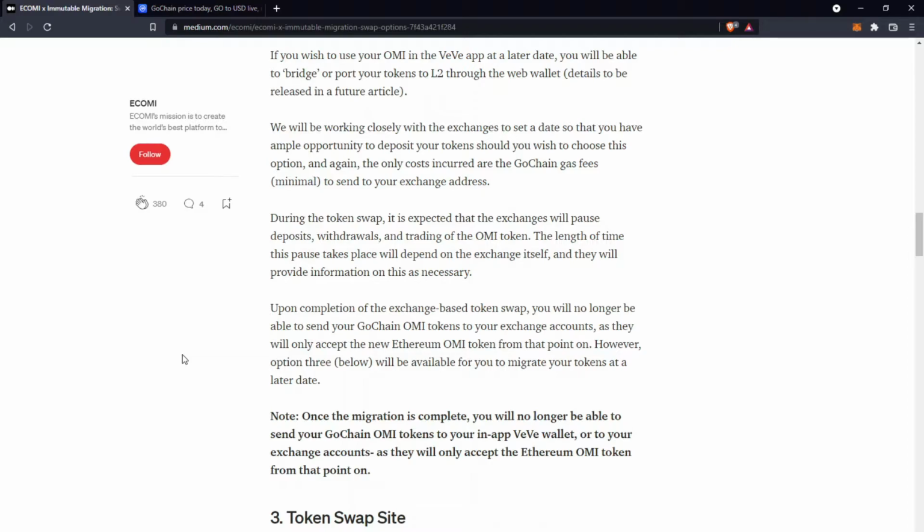We will be working closely with the exchanges to set a date so that you have ample opportunity to deposit your token should you wish to choose this option. And again, the only cost incurred are the GoChain gas fees to send your exchange address, which is very cheap.